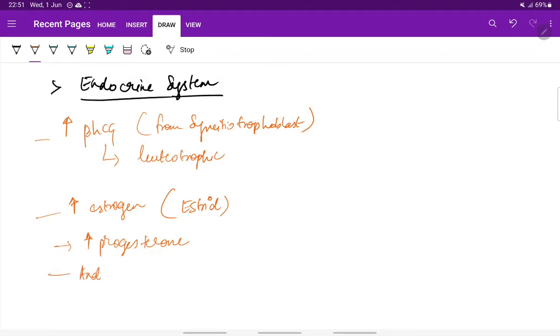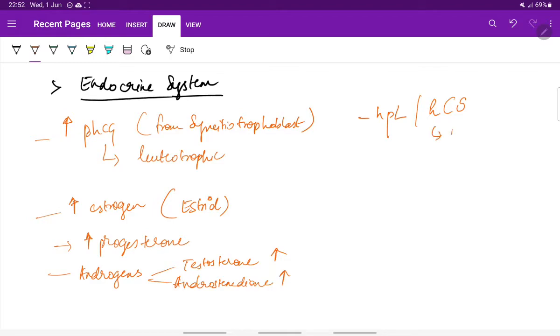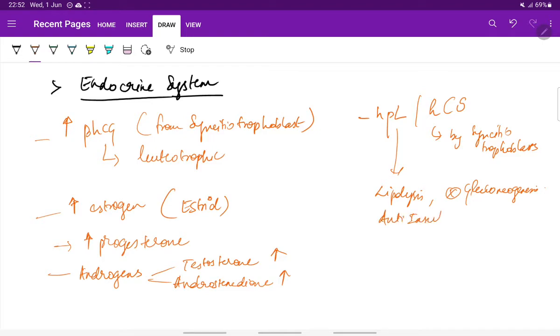Next, the androgens. Androgens like testosterone and androstenedione are found increased during pregnancy. Then the human placental lactogen. This is also known as human chorionic somatomamotropin. This is also produced by the syncytial trophoblast. This is responsible for the lipolysis and it inhibits gluconeogenesis. And this also has anti-insulin action. This is one of the main hormones responsible for the diabetogenic state during pregnancy.